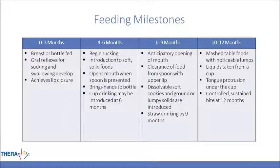From 6 to 9 months, definitely when you're feeding your child, you want to see that anticipatory opening of the mouth. So even before the spoon gets to their mouth, your child is opening up their mouth and telling you they're ready. They should be able to clear the spoon with their upper lip. If you see that they're trying to pull it with their gums or they're really having a hard time, you need to lift the spoon against their top lip, then they may not be ready, or it may be a sign that they're having a little bit more difficulty with that spoon feeding.